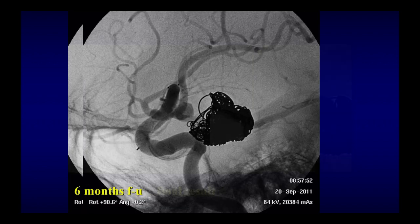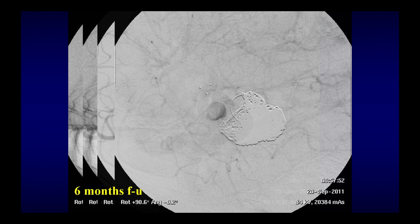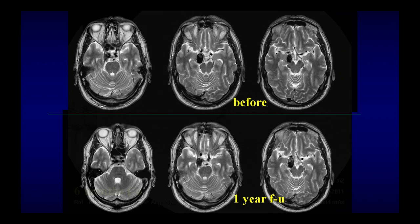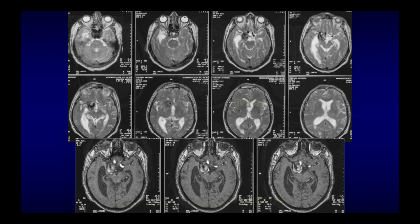And at 6 months follow-up, this is what we have. So the aneurysm is still open. And why is it still open? Not only, but the aneurysm is growing.